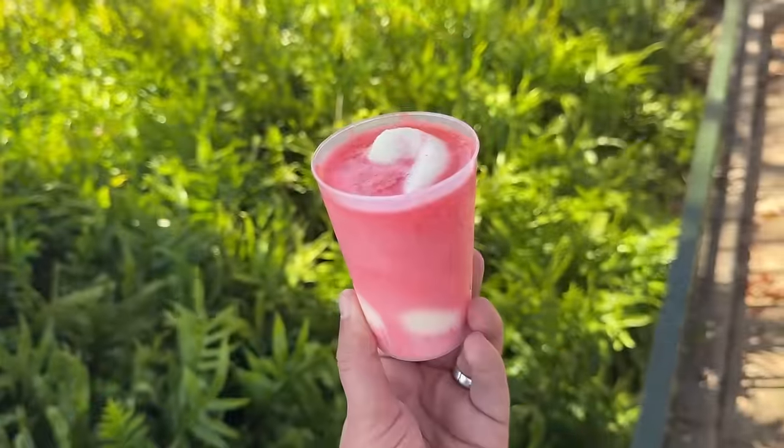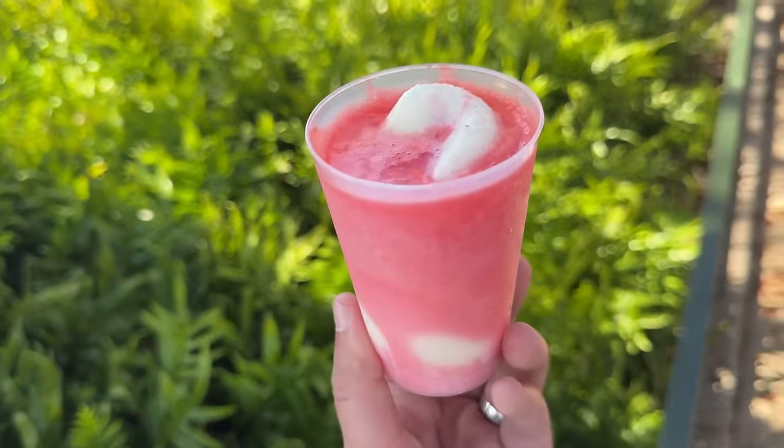The ice cream float with vanilla soft serve and Barq's Red Cream Soda. This, I absolutely lost my mind.